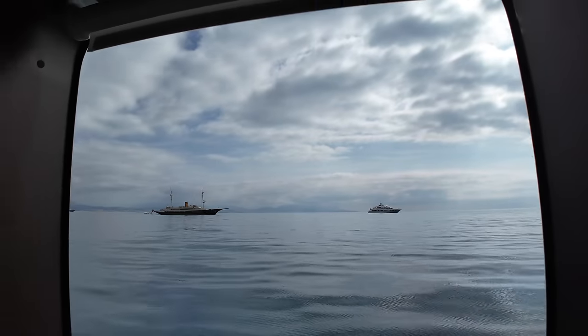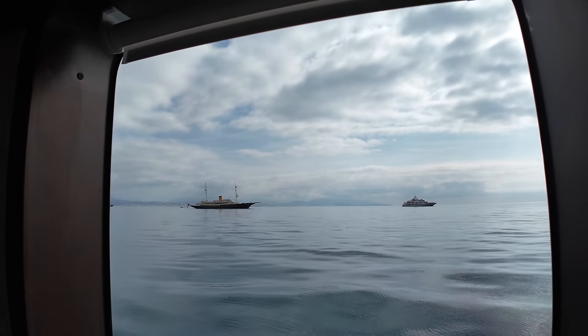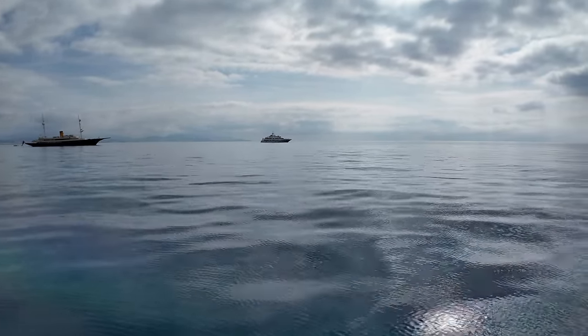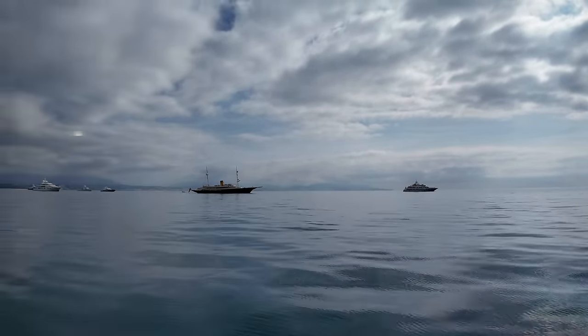First thing I did this morning when I woke up, put the blind up and took in that view. We're only, what, maybe 5 feet away from the water there. On a flat, calm day in Antibes, surrounded by super yachts. What a way to start the day. I'll take you into my ensuite now.